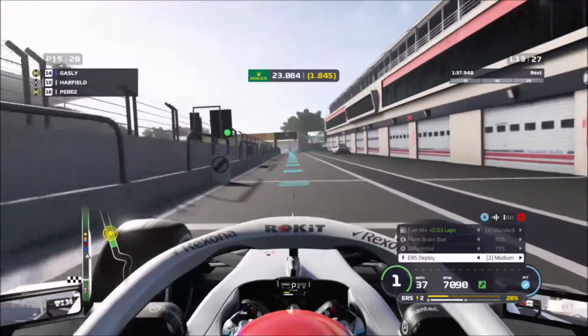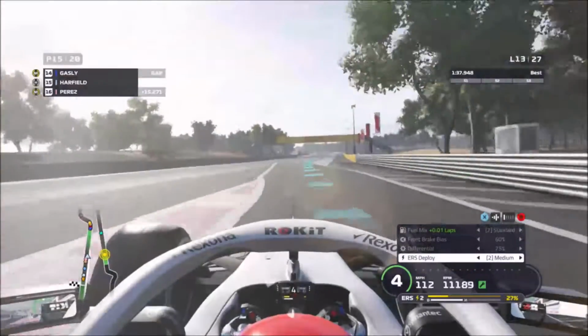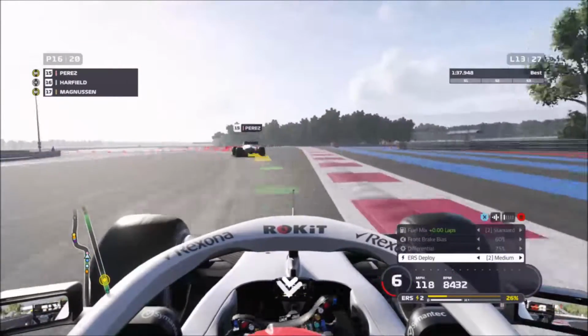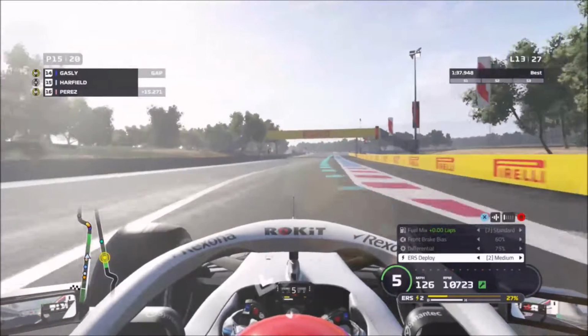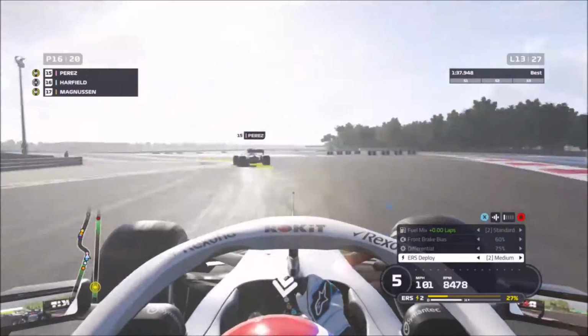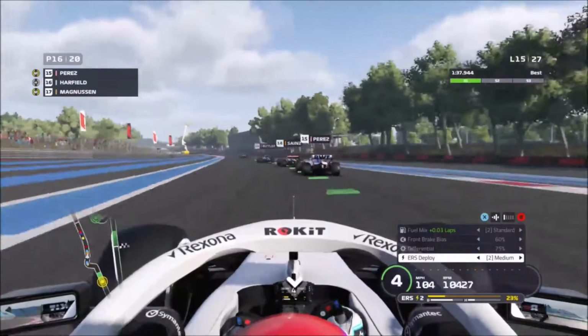We're going to come out in the pits, we go P15 right now. We're going to come out in the pits just alongside Perez. Jesus, getting very close there. Look how close that was. We're going to come out in P16, but look how close this is. Look, Jesus Christ, that's the problem with this pit exit. It just comes out on the racing line, and we're going to come out in P16.